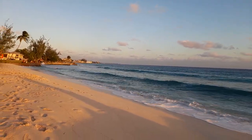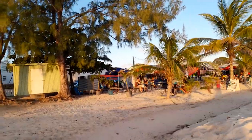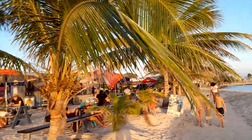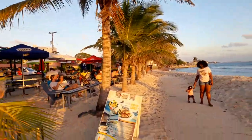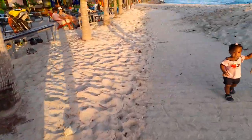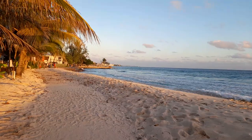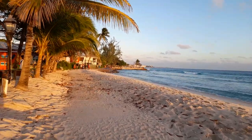Here's the beach. Along the Richard Haynes Boardwalk, some more seaside restaurants. This is called Chill Cafe Bar and Grill. All open. So the South Coast is often filled with tourists at any time of the day. This is the tourists' favorite spot when they come to Barbados, the South Coast.